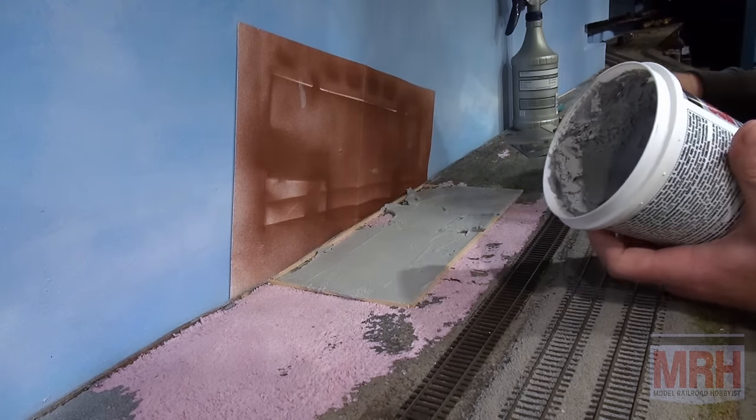So here you can see the cracks that get into this cement due to shrinkage. And it's simple, you just take a putty knife, using this painter's knife again. You just fill these cracks. Then we put on a little water, and just make it smooth.